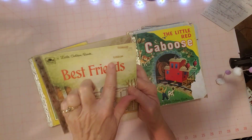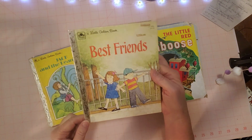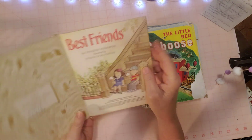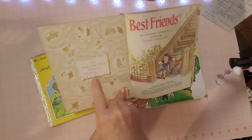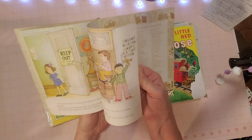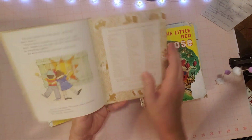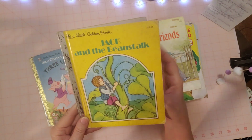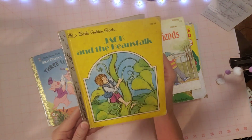Best Friends. There's a sticker residue there. This is cute. Look at that. Best Friends. Nice. Could be wiped down. There's a name. Ashley Stacy. It's funny. Jack and the Beanstalk. Who doesn't love that story, right?